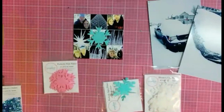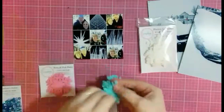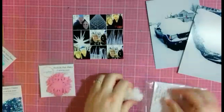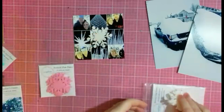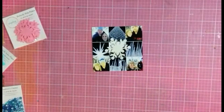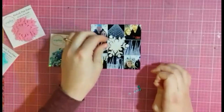So the first thing I'm starting with is this 4x4 photo. It's an Instagram photo that I took. I purposefully added two photos of the same thing of myself so that I could cover up one of the squares there, either with a title or embellishment or something like that. I'm thinking using one of these awesome snowflakes would be a really neat way to do that. So I'm going to decorate it and just rotate the lighter blue versus the darker blue of Pandora's Ombre.